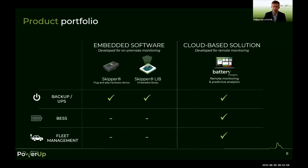Our product portfolio has been evolving in time, starting in the first years of the company with customized hardware solutions that were able to prolong the lifetime of lithium-ion batteries used for backup solutions in the field of UPS. Gradually, we've been extending that towards becoming more of a software company today.